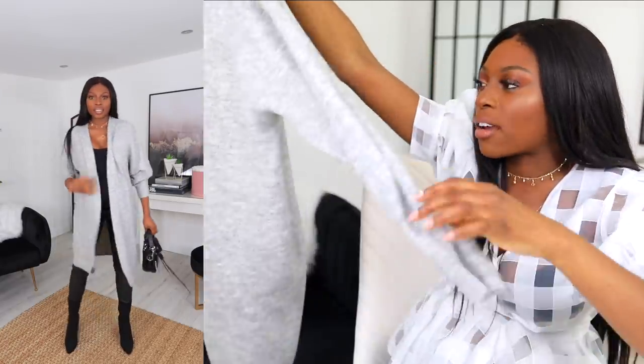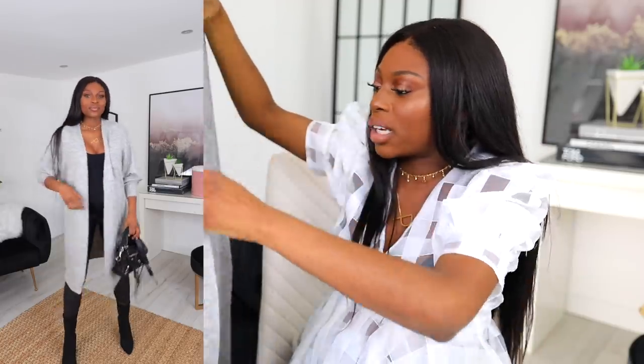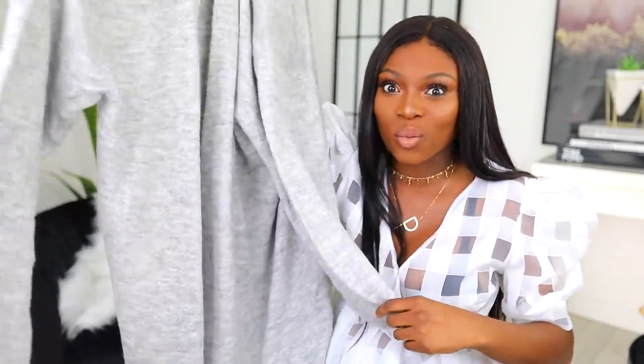I love this. This has kind of got this loose oversized fit to it, which is just really, really flattering. And it's just nice, and I love this gray marl color. I wear black, I wear white, I could wear denim and tops and so many things. There's so many ways that I could style this. I was like, yes, this is just what I want.